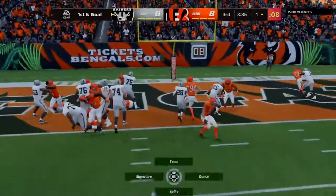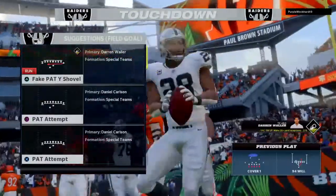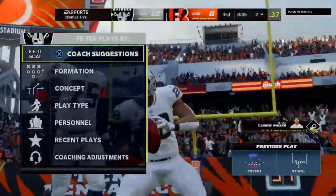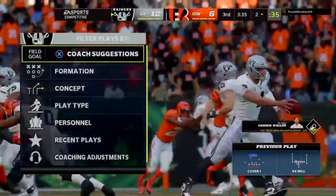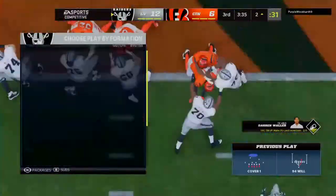They'll run it with Jacobs. And he's over the line and in for a Raider touchdown. Josh Jacobs, his second touchdown of the afternoon. And the Raiders have taken the lead.